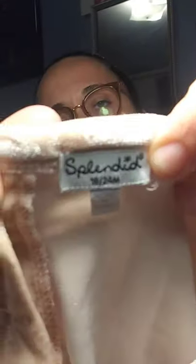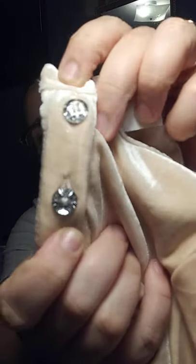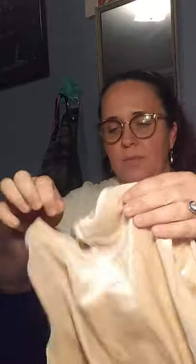This is splendid for a little girl. I think it's 18 to 24 months. This obviously is going to go on Kidizen for sure. Look at those buttons. Little crystal buttons. It's like a crushed velvet team. Really soft tunic, I guess you could call that. It's really cute. Dress, maybe tunic. I didn't look up comps for that. Splendid really doesn't sell that well. I'd be surprised if I got over $15 for that. I'm probably going to do that $15 shipped, so it'll include shipping.